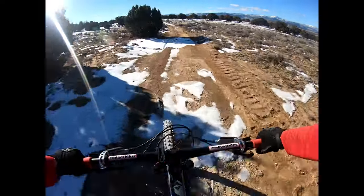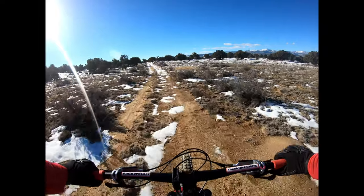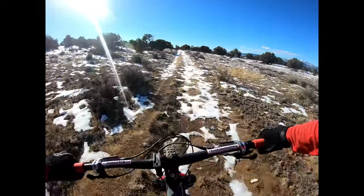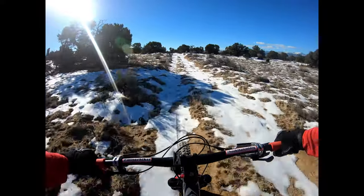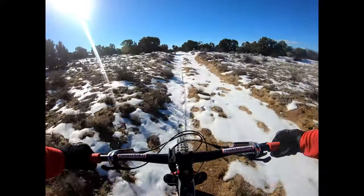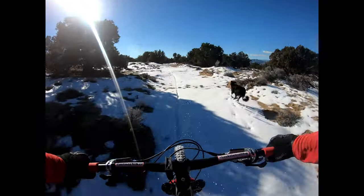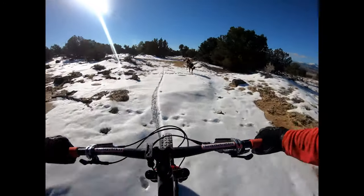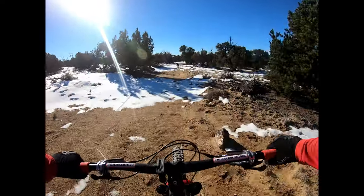That is slippery sometimes in that snow. Hook loves running in the snow, if you can't tell.